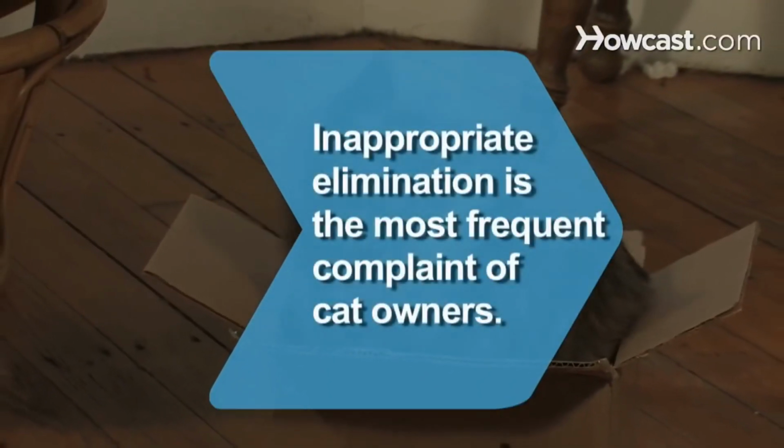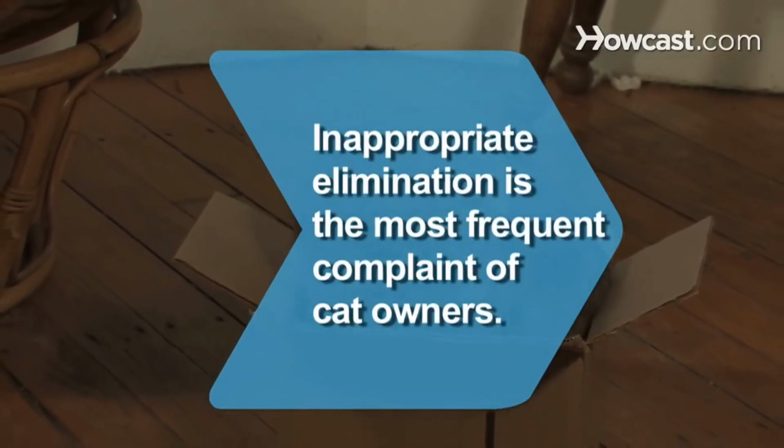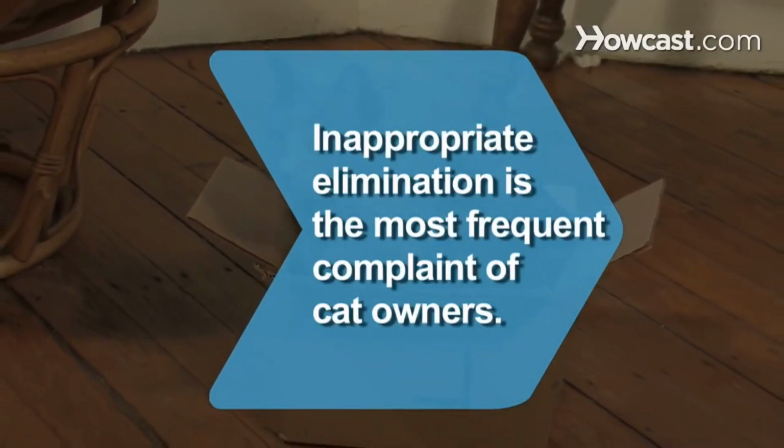Did you know? Inappropriate elimination, that is, not using the litter box, is the most frequent complaint of cat owners.